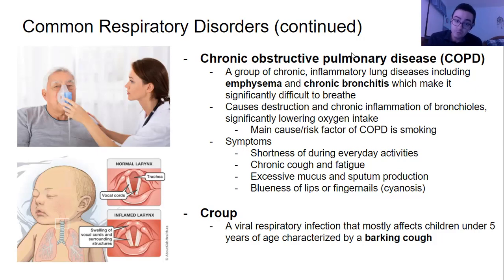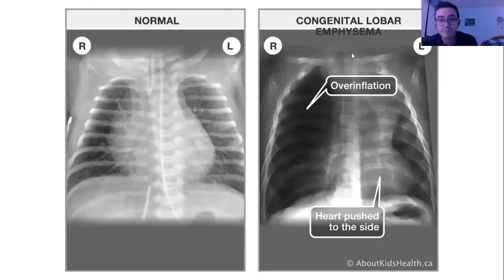Now, COPD generally affects older people. If we were to talk about a disease that specifically affects usually younger people, it's croup. It's a viral respiratory infection, mostly affects children under 5 years of age. It's characterized by a very distinct barking cough that's caused by an inflammation of the larynx. It's a swelling of vocal cords. It can be quite serious, but we are able to pretty well treat it and support any young children or even babies who develop croup.